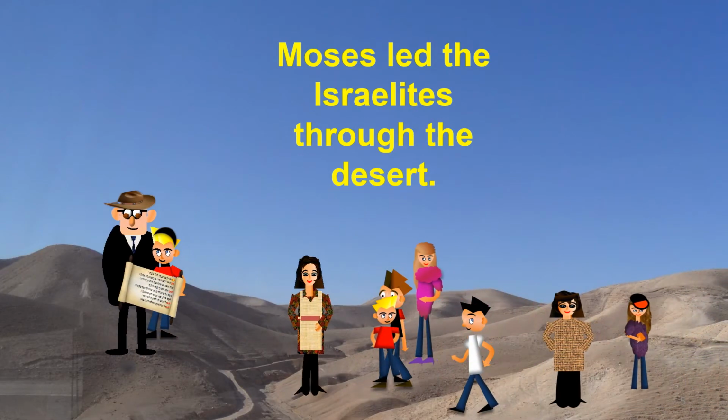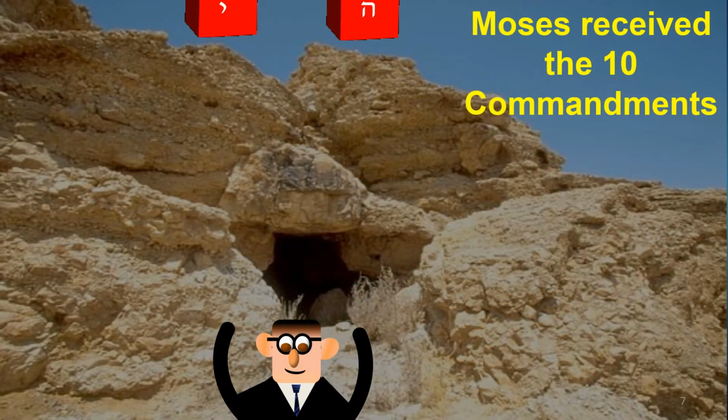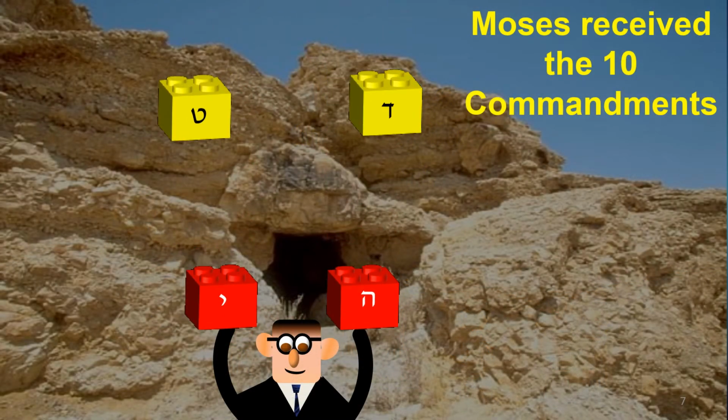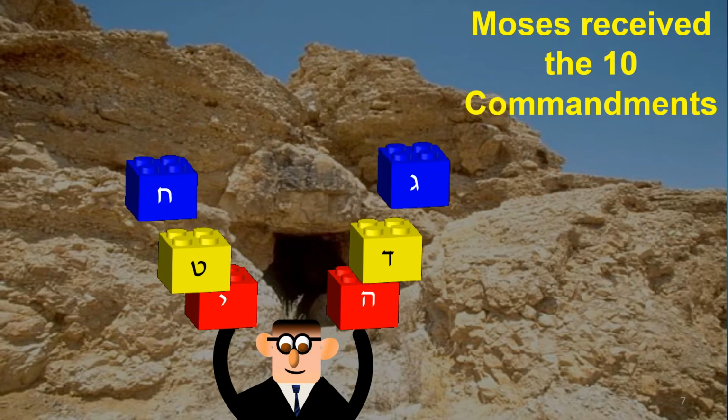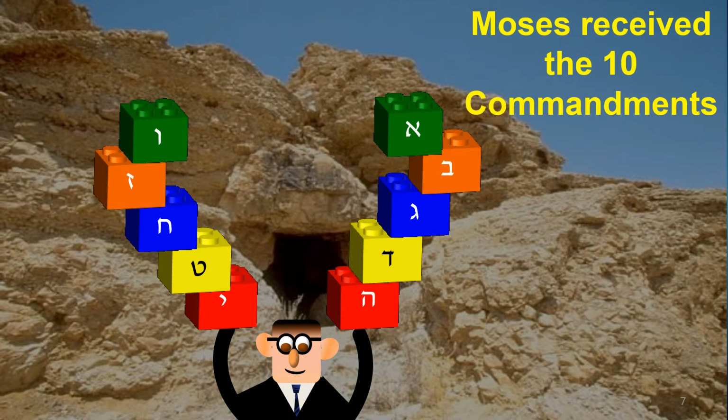Moses led the Israelites through the desert. Why? Where is everybody? There's not so many people. Moses received the 10 Commandments. And as you can see here, there's 10 Legos, one for each commandment.